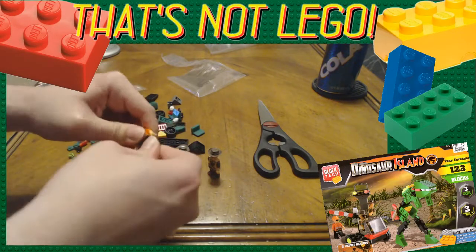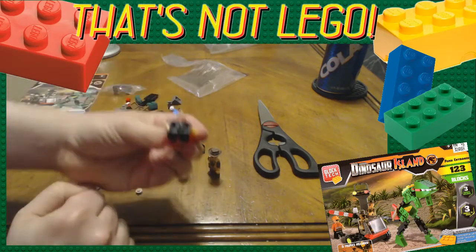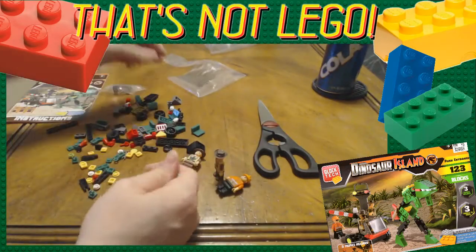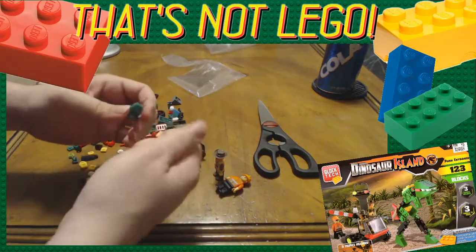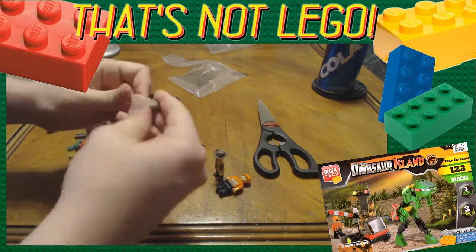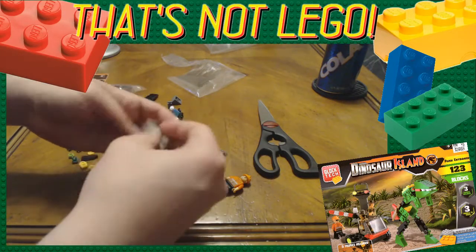The legs don't really want to bend too well. They're kind of gummy. If you look at the back, the legs are completely hollow to save plastic because everything is cheap as hell. That reminds me though, I didn't actually give any of my thoughts on the pieces themselves. They're extremely sharp, and they feel like Legos, but they feel lighter. You can tell they're slightly more cheap.